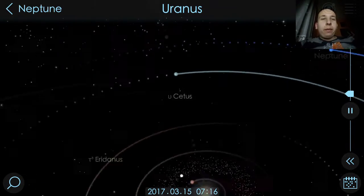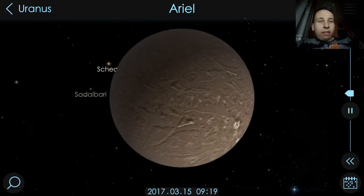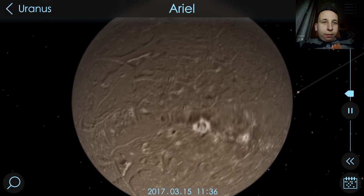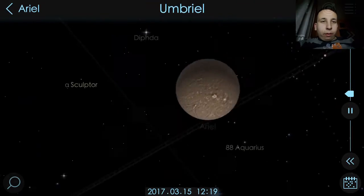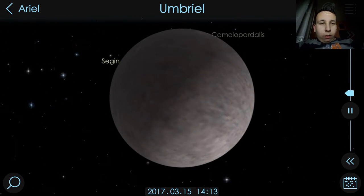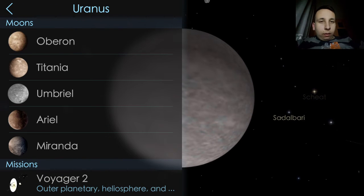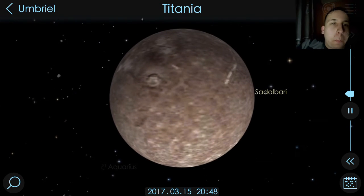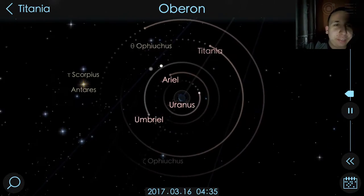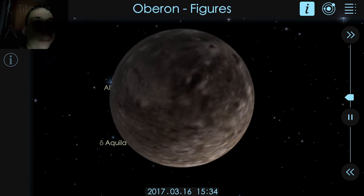And Uranus has some cool moons. Titania is large. Look, oh, all those craters. Let's go to Umbriel. By the way, this is the seventh planet from the Sun. Titania. This is the largest of them. And then Oberon. The farthest. 84 years.